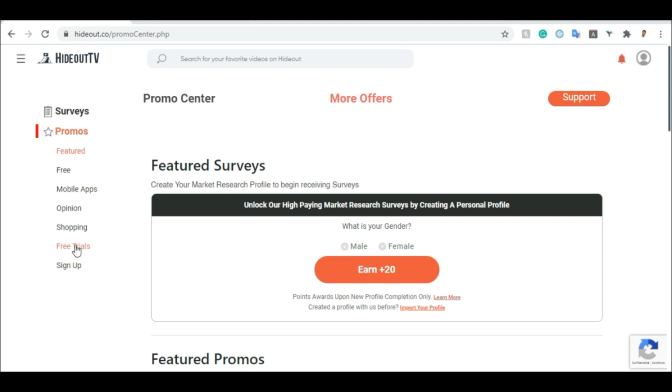complete a task. They will just tell you to go and sign up on a particular website, enter your email and password, and you will have access to it. So that is how that section works. Why the section that is called sign up? This is a sign-up offers section where you can go, sign up for a particular program, and they pay you points.